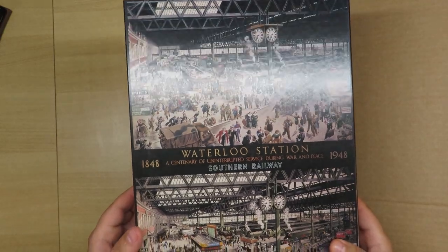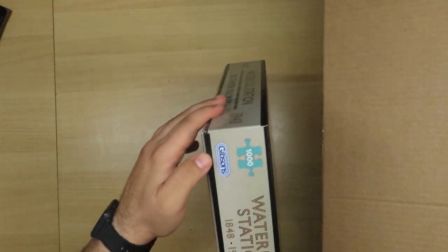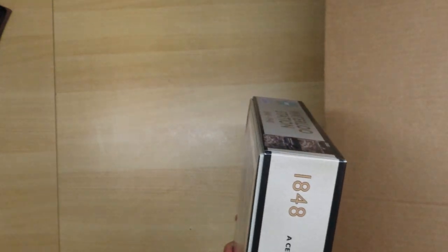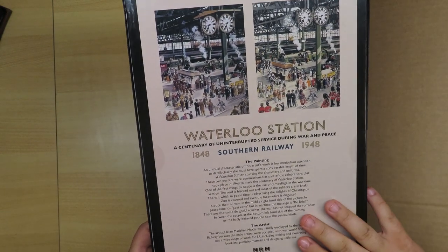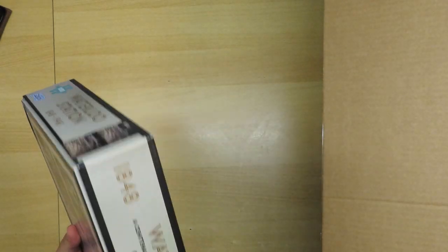This is from the brand Gibsons. It's a brand that's made in the UK, and they have a UK theme, a London theme. And here is also some details about the painting and the artists. One picture and two pictures. This, I believe, would be very interesting to see also in the time lapse and the details.